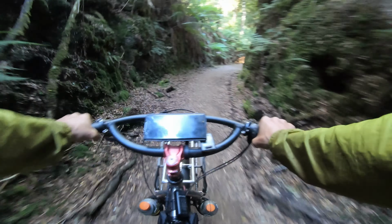It's not that far from Cradle Mountain, really. I was quite surprised how quick I arrived from Cradle Mountain. It was rainy at Cradle Mountain yesterday. Went for a walk and then it just kept raining and raining as it does there. Got here and it was dry. And I was like, oh, I've got to go for a mountain ride. And here we are.